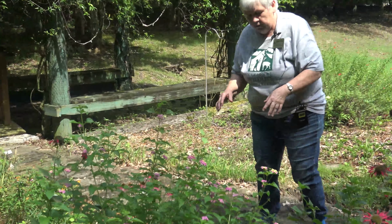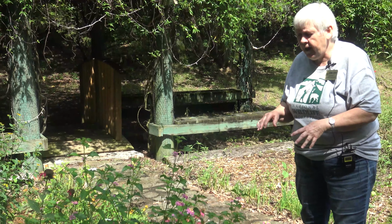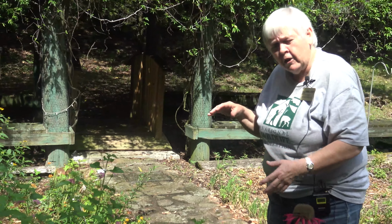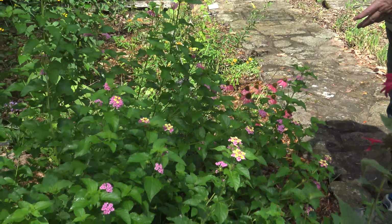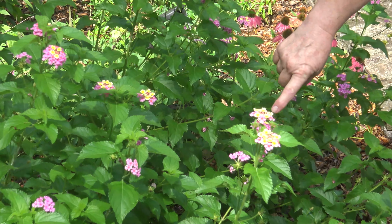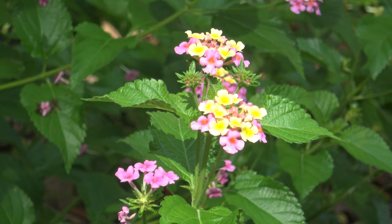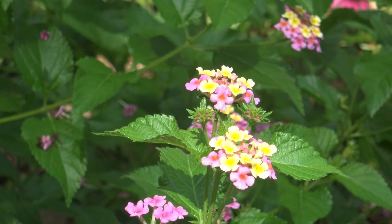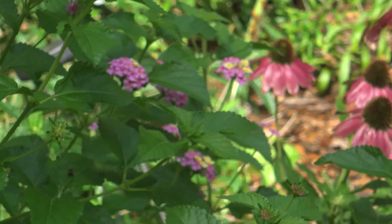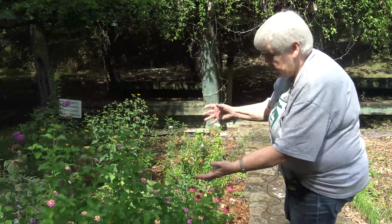Right here, this beautiful pink and yellow plant, this is Lantana, and this is a native Lantana that is perennial in this area. This is ham and eggs, and it's another great pollinator plant because these are tiny little individual flowers. And they're slightly tubular shaped, so that's great for the hummingbirds, great for the butterflies, and great for the bees. And this one is about 3 years old now. It dies all the way back to the ground, but then it'll come back out in the spring, and you can see how beautiful it is.